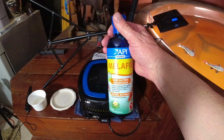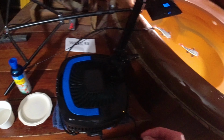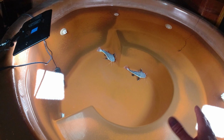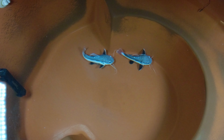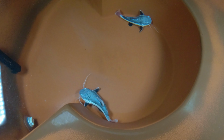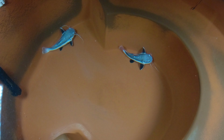This stuff is amazing. As a matter of fact, I had a couple times where they looked like they were on the edge of getting swim bladder disease, where they're starting to lose their balance a little bit. And I put that stuff in there and it cleared it right up. And I've seen some people on YouTube with red-tailed catfish and it seems like swim bladder disease can do them in too, as well as the overfeeding problem. So it seems like that Melafix is definitely the cure for it.